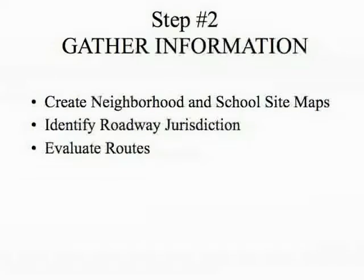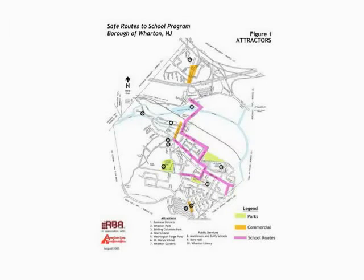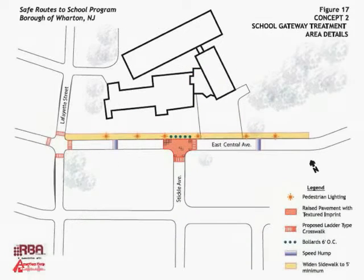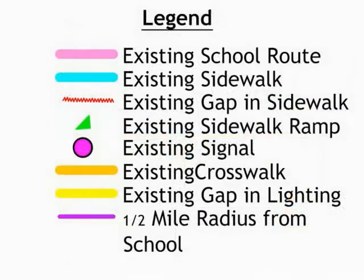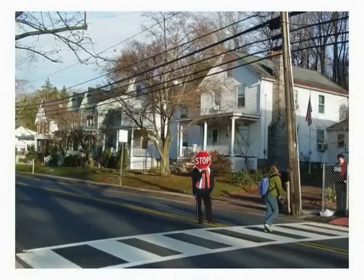Next, gather information and create neighborhood and school site maps. The neighborhood map should include the school location, school district boundaries, the surrounding road and path network, the location of student residences, and numbers of students walking. The school site map should depict parent and school bus drop-off and pickup zones, sidewalks, the number of lanes on nearby roadways, intersections with traffic signals, marked school crosswalks, and crossing guard locations.